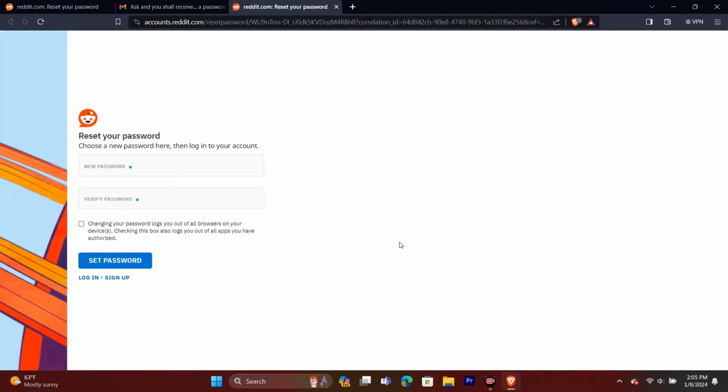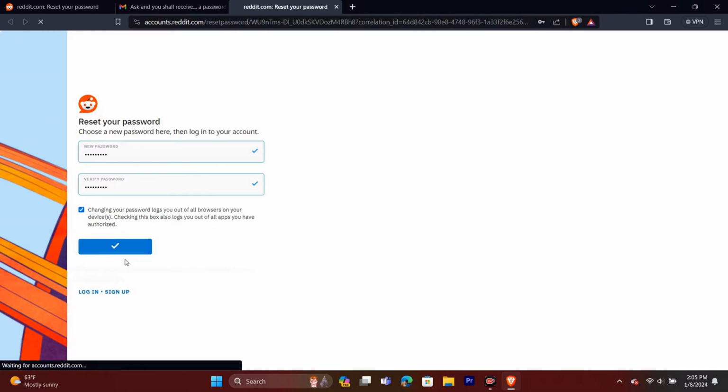And it will lead you to a new tab where you can set your new password and verify the password. You just simply have to enter your new password in the box given below, and simply click the set password button. Congratulations, you have successfully reset your Reddit password.